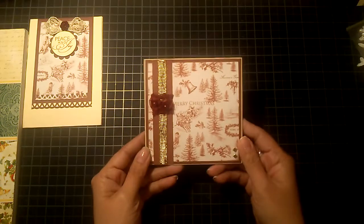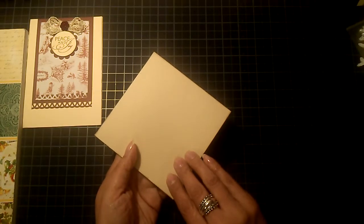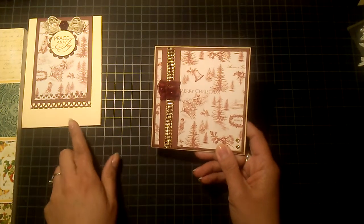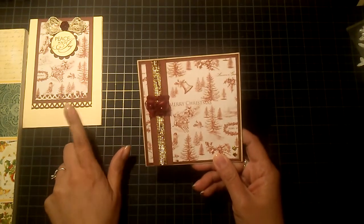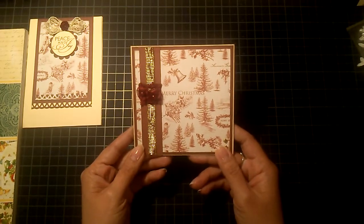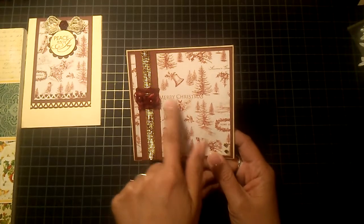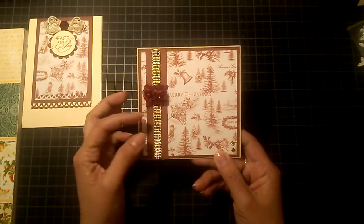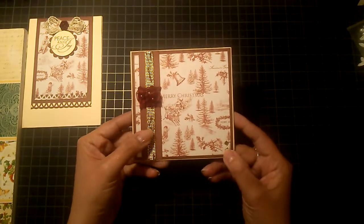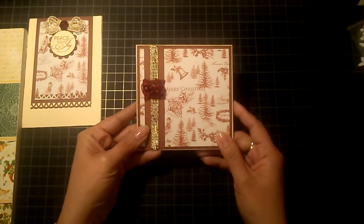And then the second one, I used the same papers, except I used a tan cardstock, and this card measures 5 by 5, and this one here measures 4.5 by 6 1/4. So those are the two sizes I used in my set this month. I stamped the Merry Christmas sentiment in the Vineyard Berry. I just had some ribbon and some lacy trim here from my stash, and just to kind of bring out the gold a little bit, I added some gold brads on this corner.